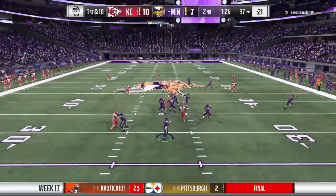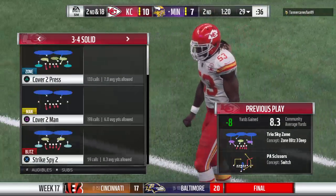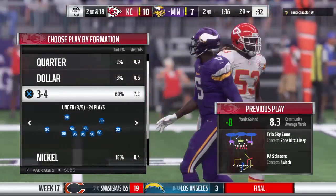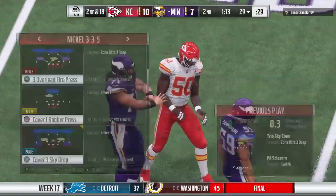A first down throw for Bridgewater. Under a heavy rush, and down he goes. Ramik Wilson coming hard on the blitz. He dumps him for a loss of 8. Well, that play was the very definition of fast, quick, and in a hurry. Suddenly, he was there. Yeah, blink of an eye. That happened fast, and a big sack.